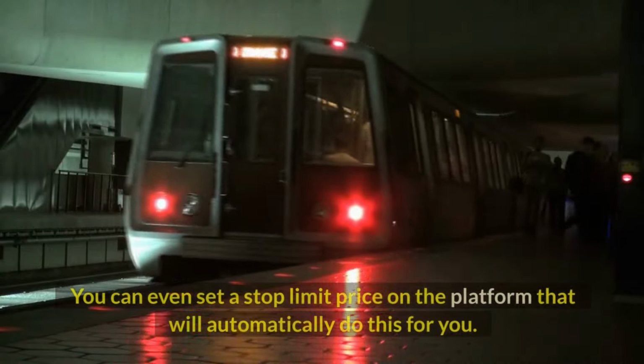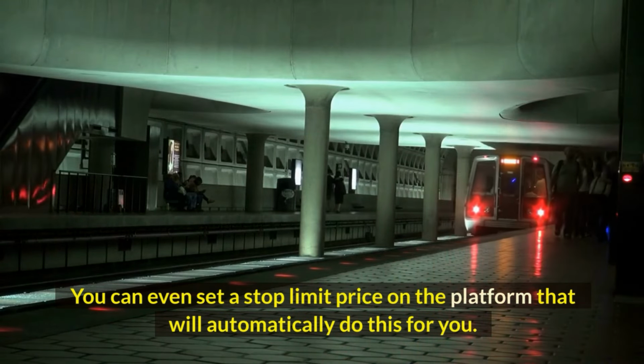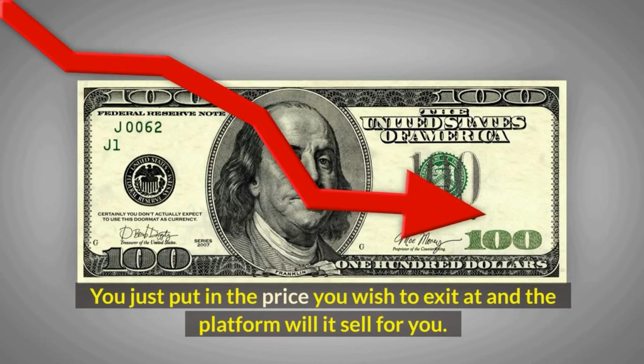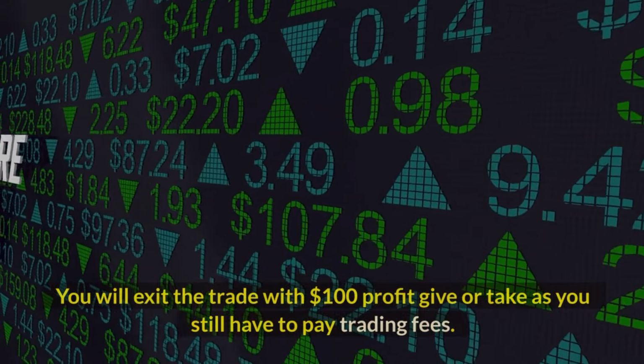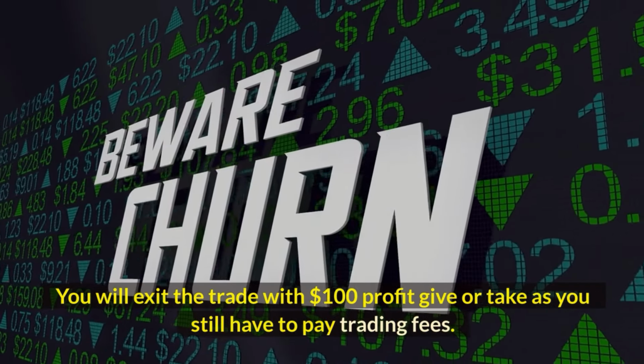You can even set a stop limit price on the platform that will automatically do this for you. You just put in the price you wish to exit at, and the platform will sell for you. You will exit the trade with $100 profit, give or take, as you still have to pay trading fees.